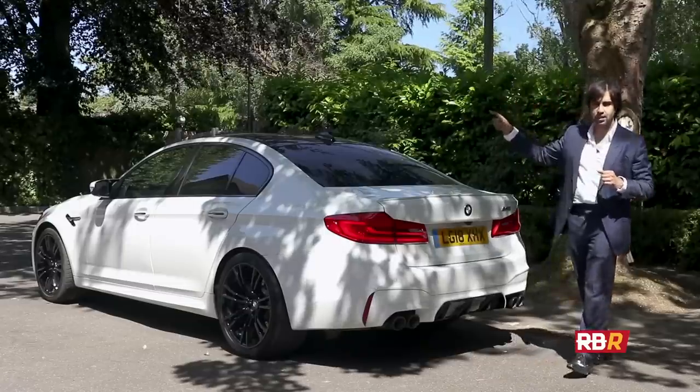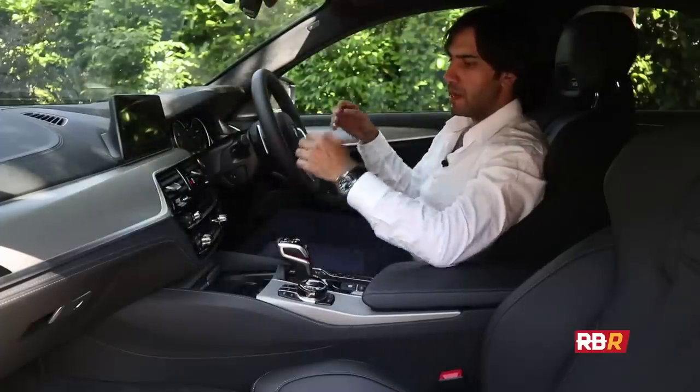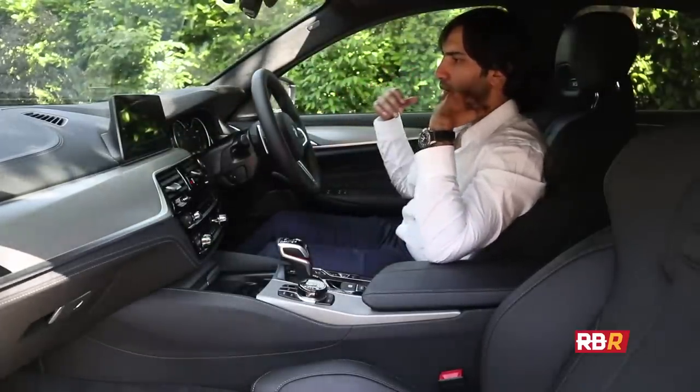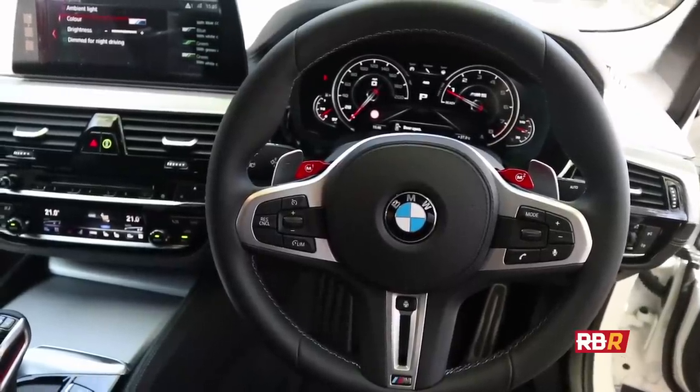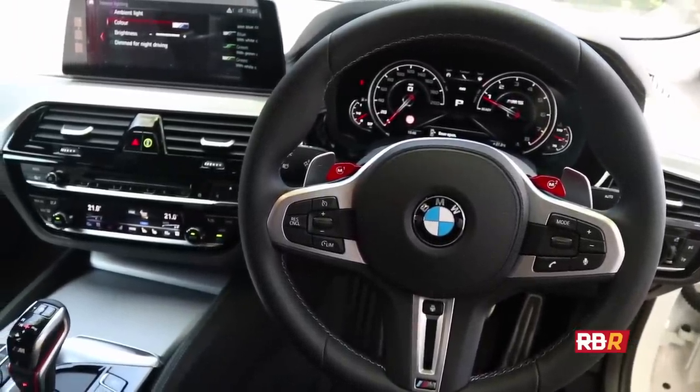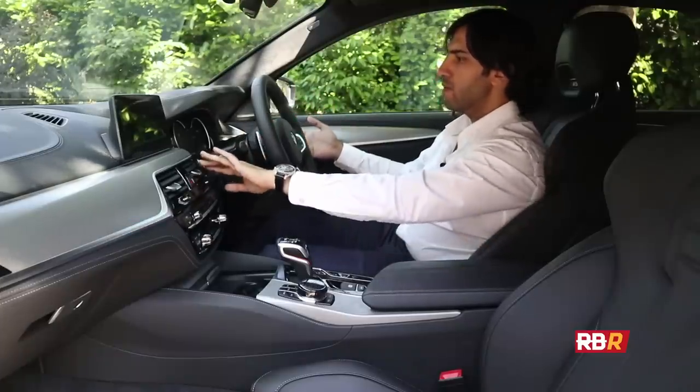But now let's head inside, let's talk about the interior and the tech that you can get inside this M5. Now, as soon as you get in the interior, it's a big upgrade from the previous M5, and it's important to note that straight away. Perhaps not the dashboard as much, but certainly your driver's zone immediately as you get in is very, very different.